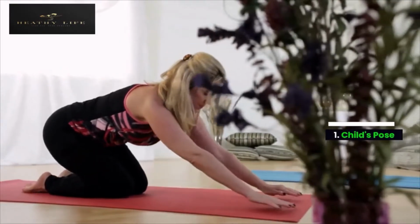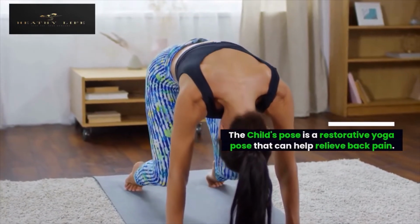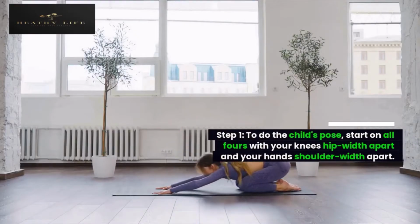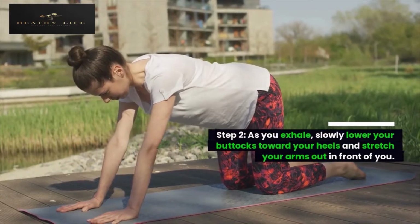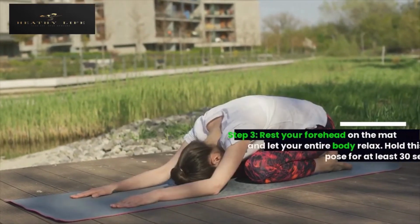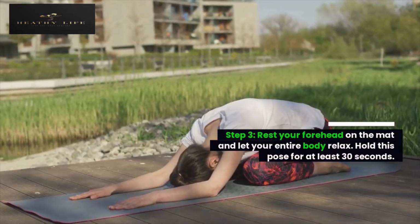1. Child's Pose. The Child's Pose is a restorative yoga pose that can help relieve back pain. How to do it. Step 1. To do the Child's Pose, start on all fours with your knees hip-width apart and your hands shoulder-width apart. Step 2. As you exhale, slowly lower your buttocks toward your heels and stretch your arms out in front of you. Step 3. Rest your forehead on the mat and let your entire body relax.